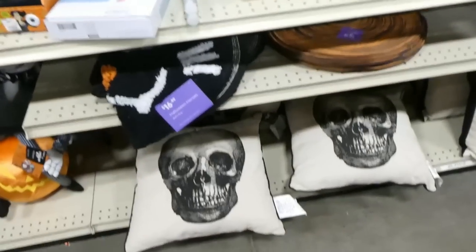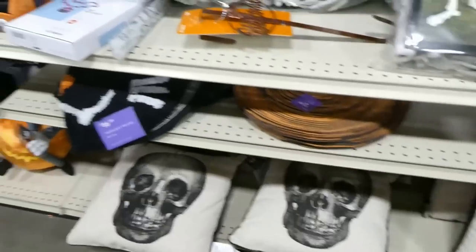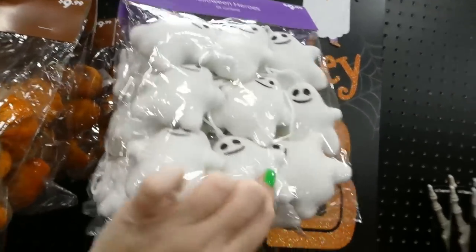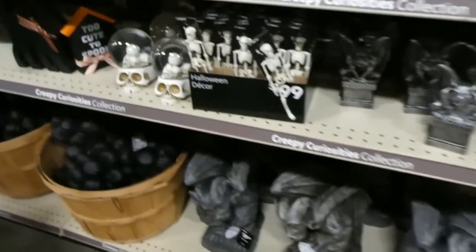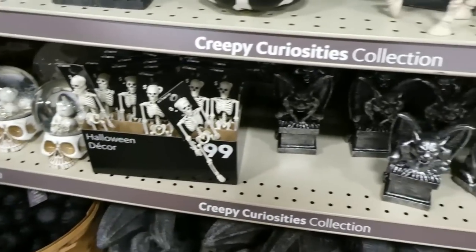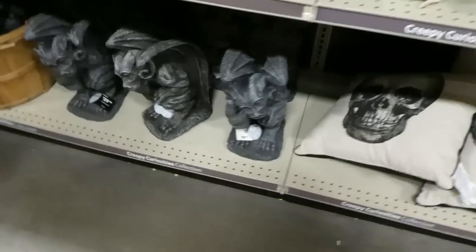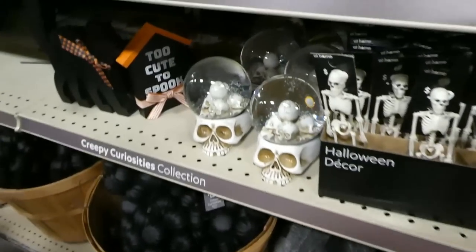Let's see. Some more pillows. These pillows are $14.99. I keep seeing this guy. How cute. Only $10, these little squishy ghosts. Hey, boo. I'm sensing a theme. These little 99 cent skeletons that we see every year. Love them. Adorable. Look at your little dinosaur. Him's a little dinosaur. Oh, I like this gargoyle. This gargoyle's 30. I like this.